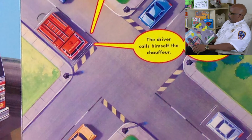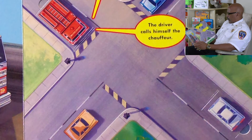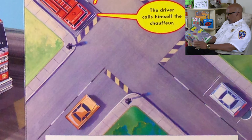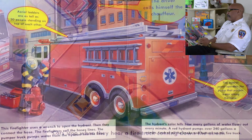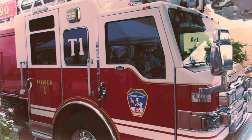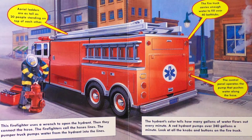The longest fire trucks are hook and ladder trucks. We actually don't have a hook and ladder truck in Goldsboro, but we do have a tower truck. The driver calls himself the chauffeur. The other firefighters ride inside the cab. Cars stop when they hear a fire truck coming down the street. Aerial ladders like the one on our tower are as tall as 20 people standing on top of each other. Ours is like 105 feet in the air.